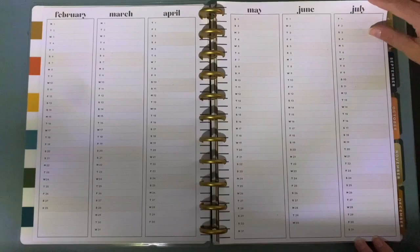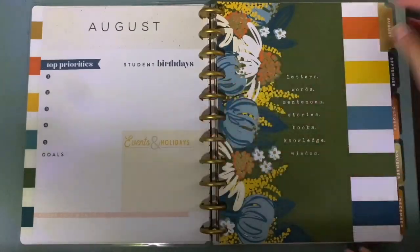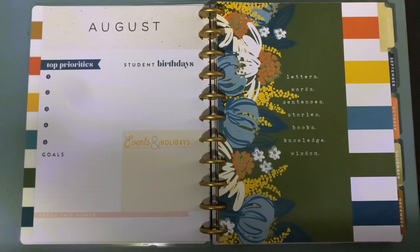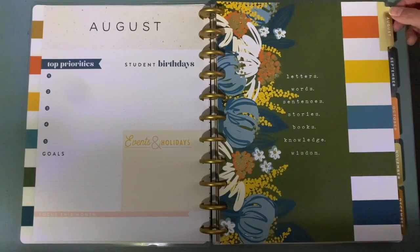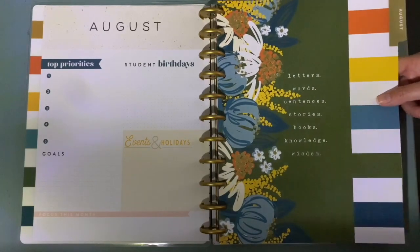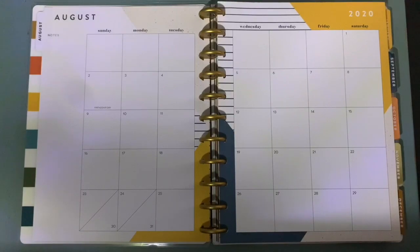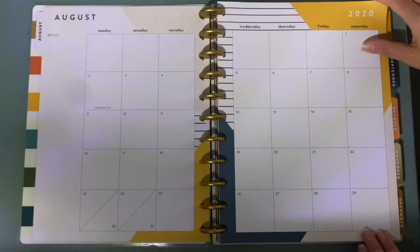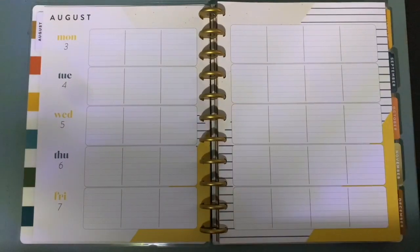When you turn the page, you're going to see your year at a glance, and that continues on the next page. After this, we start our monthly pages, and each month will have a spot for priorities, goals, birthdays, and events. Each month also has a decorated divider tab. This particular planner actually has 2 different designs for the month views themselves. This one is the yellow and navy one, and then when you turn the page, your days of the week match that same color scheme.